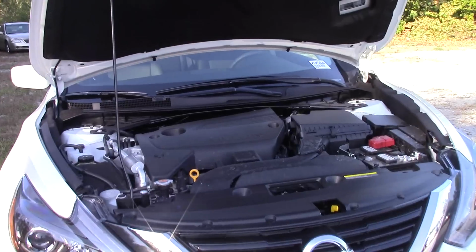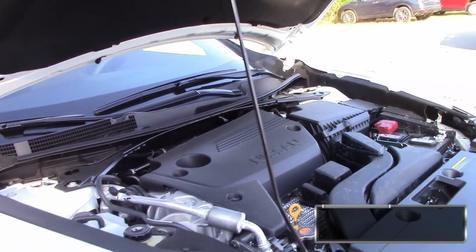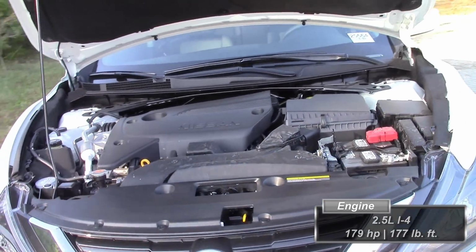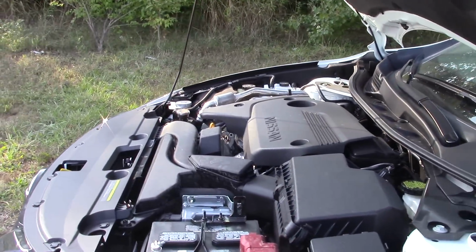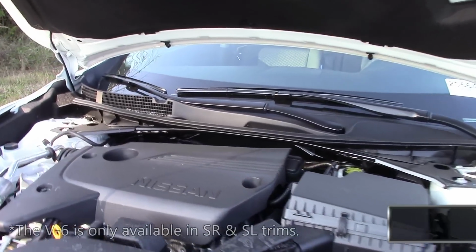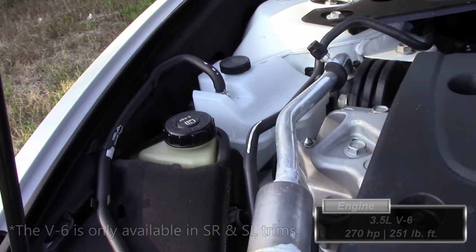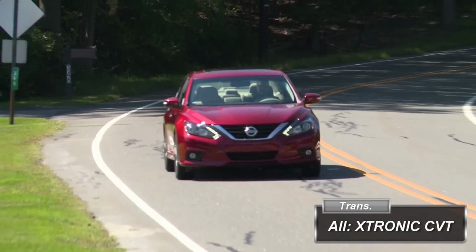The Altima will continue into 2017 with the same two engine choices. The volume option is this 2.5-liter I4, which produces 179 horsepower and 177 pound-feet of torque. Many of the Altima's rivals have made their top engines turbocharged 4-cylinders, but the Altima has opted to continue offering a V6 engine. This 3.5-liter VQ series V6 produces a stout 270 horsepower and 251 pound-feet of torque. Both engines are mated to Nissan's Xtronic continuously variable transmission.